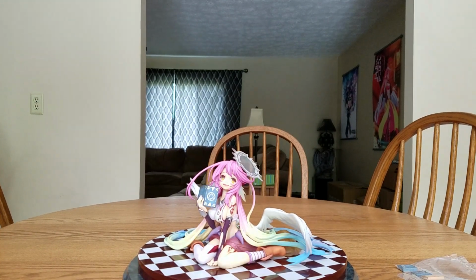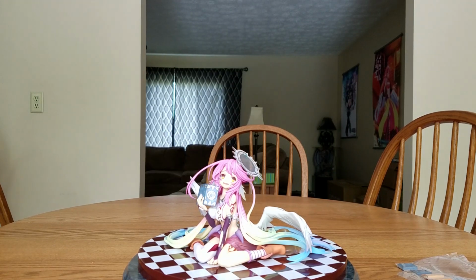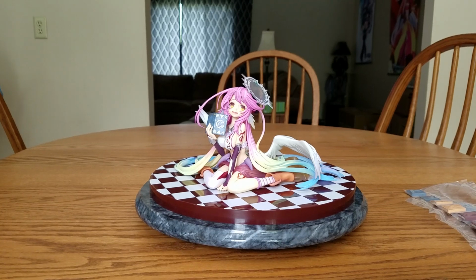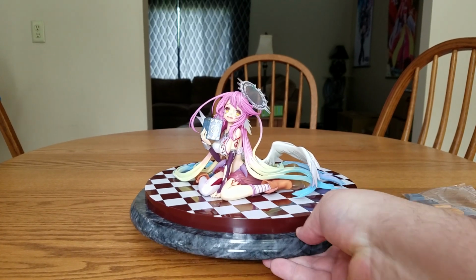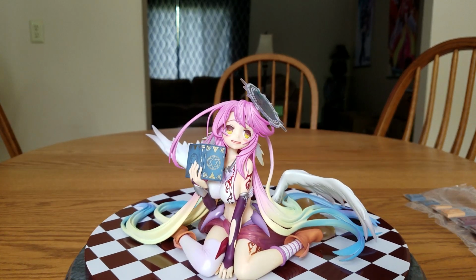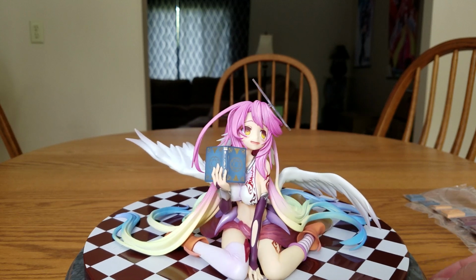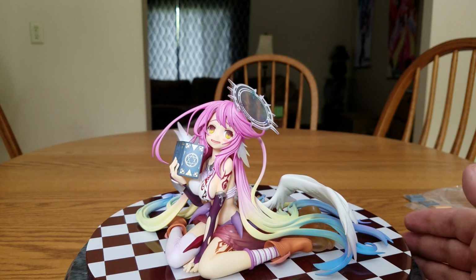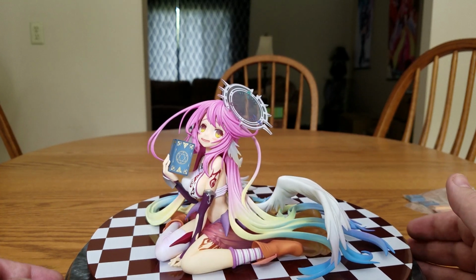But it is what it is. It's what we get. So let's tilt the camera down a little bit. And you're supposed to stack the books around her as well. But we'll do a little spin around. So I'll actually look at the figure as I do this.